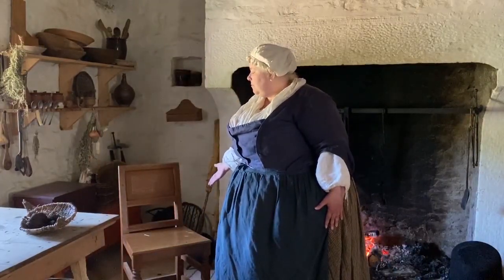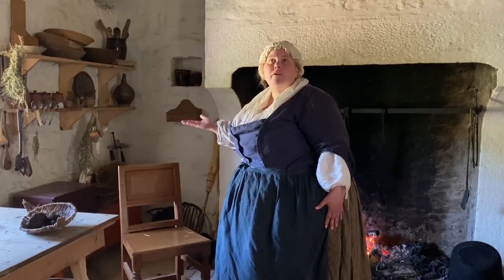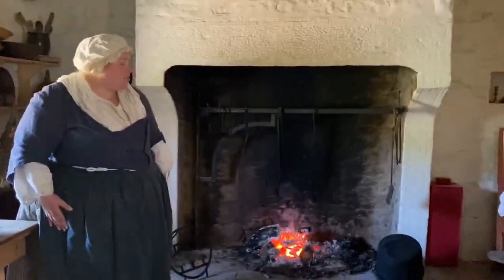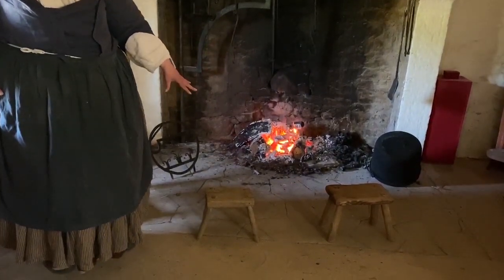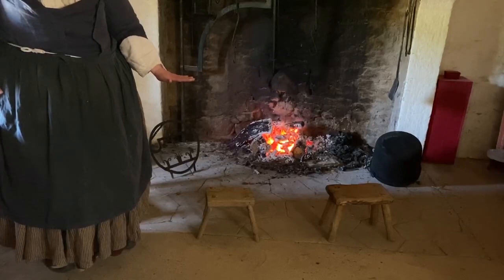Families that would have had one might not want to sit on it because you're much higher up off the floor and your head is in the smoke. So where you would prefer to sit is on these little creepy stools, so your head is below the smoke level.